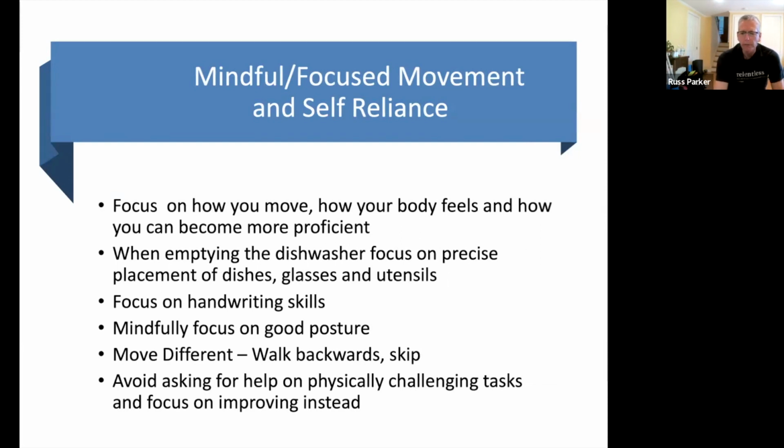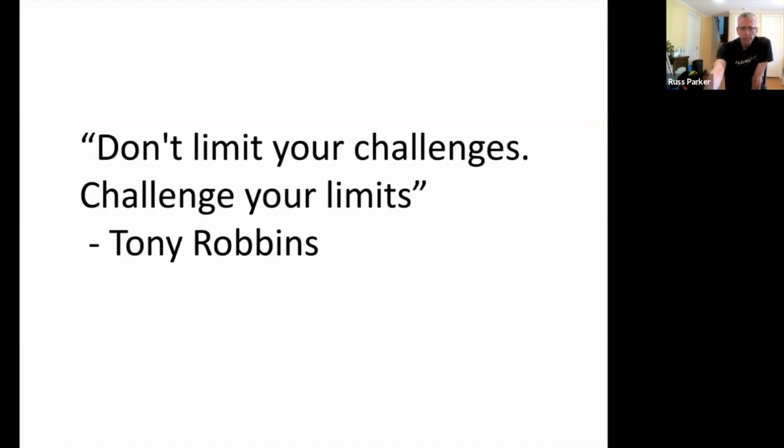This is about mindfulness and focus. As I mentioned, just try to work on some tasks where you move differently, and also add some challenge into everyday tasks. Just a quote from Tony Robbins: don't limit your challenges, challenge your limits. You need to challenge yourself a little bit to change.